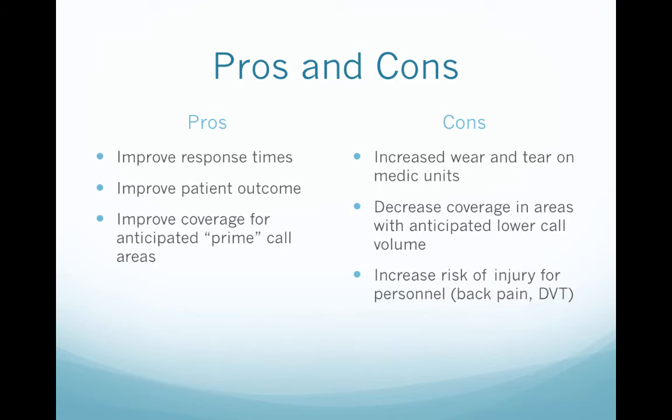If areas like McClellanville or Edisto aren't showing up that there's going to be a call in those areas, we're not going to have a medic unit assigned out there. And that's a concern for not only the public, but for those of us that have worked out there. We feel that those people are just as worthy of a medic unit being stationed out there as the people of North Charleston or Mount Pleasant.